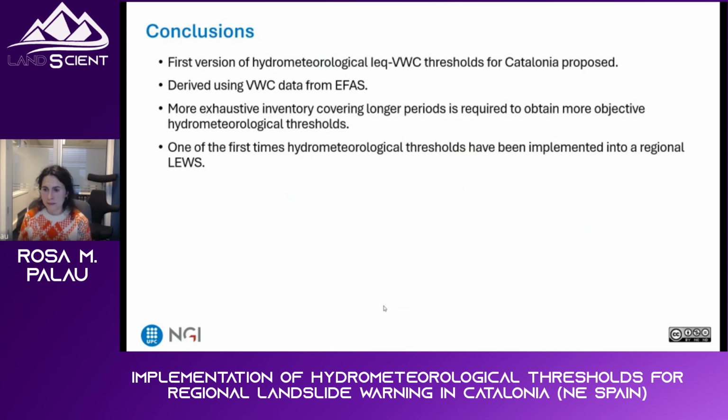So yeah, these are the conclusions. We implemented a first version of the hydrometeorological thresholds for Catalonia in the landslide early warning system. We developed them and we proposed them. And we used the volumetric water content from the EFAS runs of the LISFLOOD model. This is interesting because you can get it in real time, and it's for the whole of Europe. So this idea could be applied to other areas.